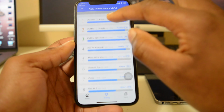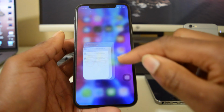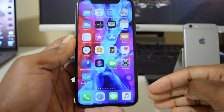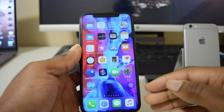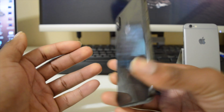So you can see that my score is like a quarter behind average performance according to Antutu, but I do trust these Geekbench scores more instead of Antutu. So performance wise, I'm happy with what I'm getting, and I really didn't see an issue with either the CPU or the GPU or the graphics rendering.